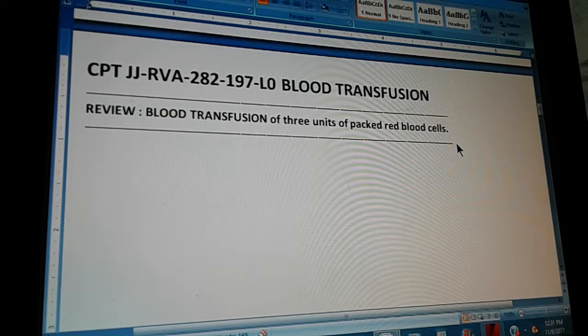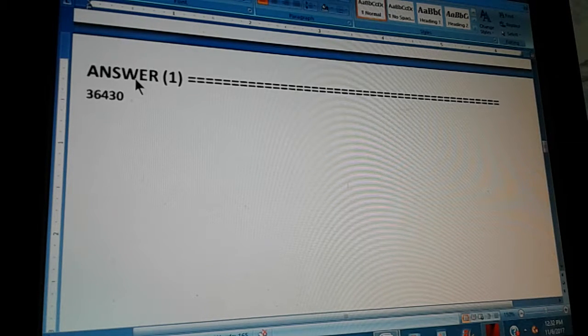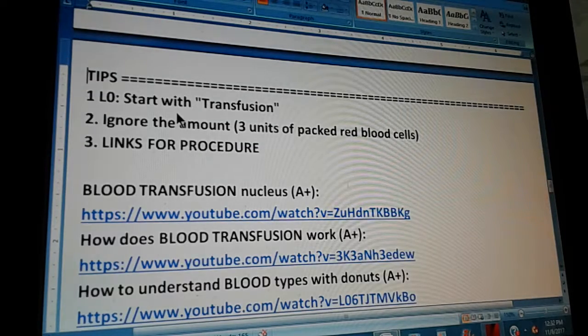That is the procedure. Now we're going to count to 3, so you can pause the video and give us the CPT code for this procedure. 1, 2, 3. Okay, the answer is 36430. Did you get that? If you got that, congratulations. If you didn't get it, let's give you a tip, or a couple of tips.